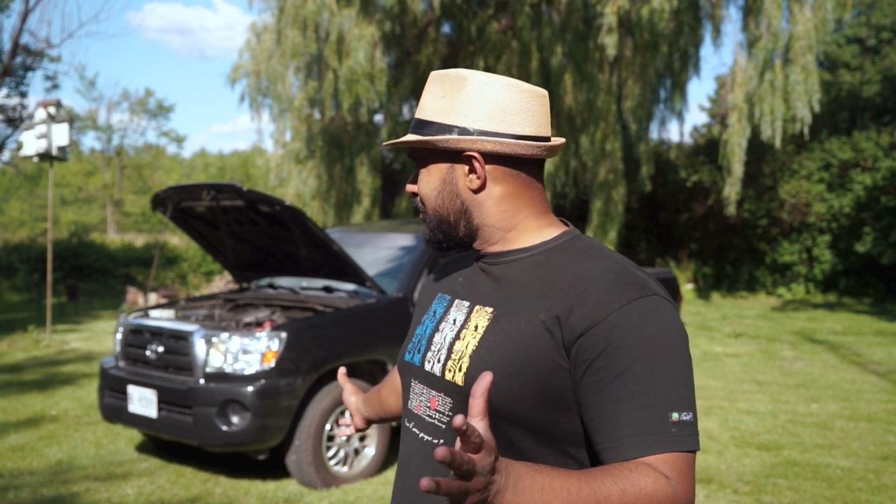So I've been driving this for about 3 weeks because I literally purchased it the day my daughter was born, because I was in a panic. I went on the interweb and I found a bunch of them. Same day I saw 3 trucks and I ended up going with this one. And I will show you in a bit why I ended up going with this one.